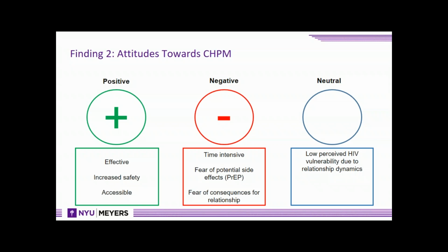The second was a fear of potential side effects, and that was specific to PrEP. One thing I didn't highlight on one of the previous slides was that none of our participants were using PrEP, and none of our participants actually reported knowing about PrEP. And so that might be where this fear of potential side effects came from. Specifically with PrEP, in using a combination prevention package, they weren't sure what the side effects would be.